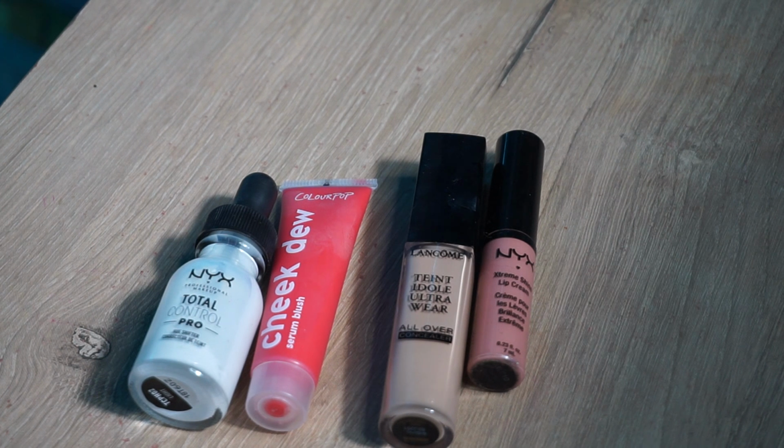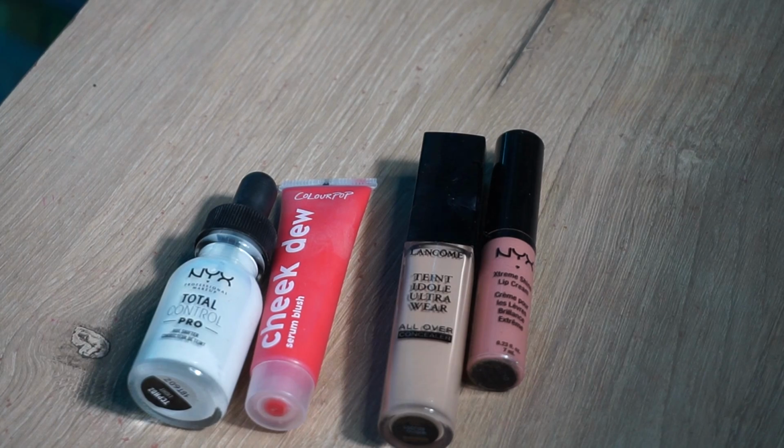The NYX Total Control Pro drops, I bought those to actually lighten foundations that were maybe a summer color to make them a winter color, but they're so liquidy. I much prefer my LA Girl, I think it's the Pro Pigment, I don't know, it's way better than the NYX, but I think the NYX could work for somebody else, so I'm going to see if I have a friend or family member who might want it.